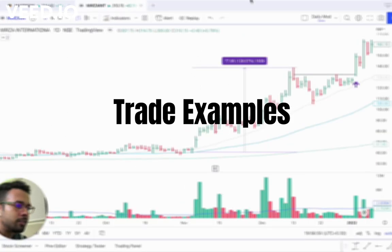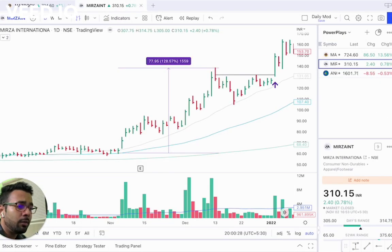A few examples of some trades. Mirza International, if you remember, I traded this stock back in January this year itself. This stock was up more than 100% in less than a month. Huge power. Look at the volume. And after that, it consolidated, after which there was a gap and a huge breakout to the upside.